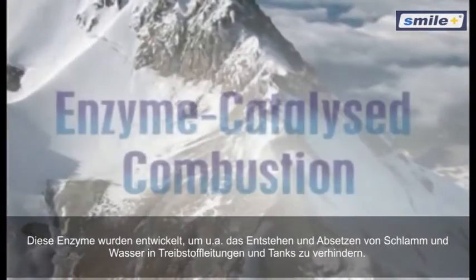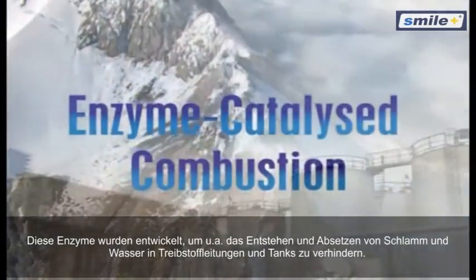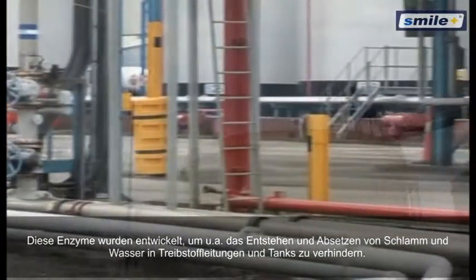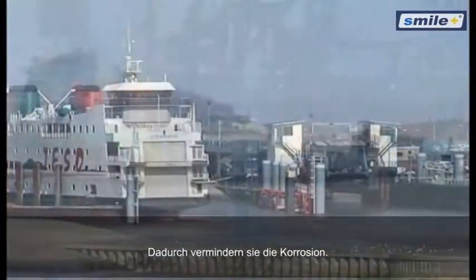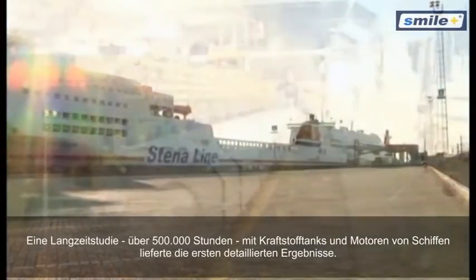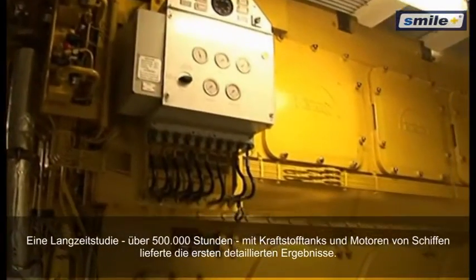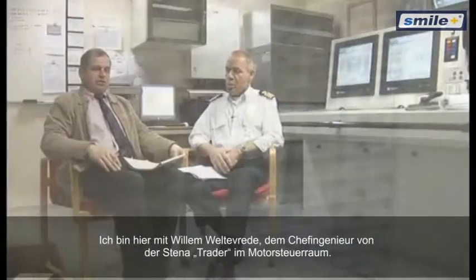These enzymes were developed to break down and dissolve sludge and water that collects in fuel storage tanks and pipelines and thus reduce corrosion. But 500,000 hours of sea trials in fuel tanks and engines of ships are producing the first long-term hard data results. I'm with Willem Veltevrede, the chief engineer from the Stena Trader in the engine control room.